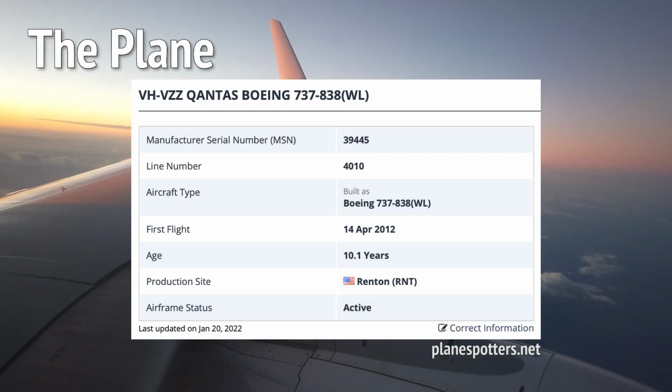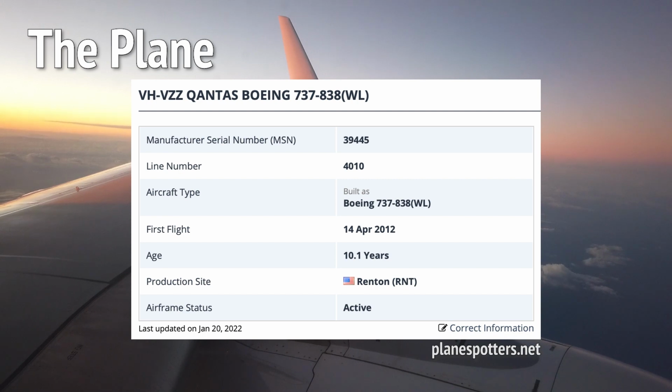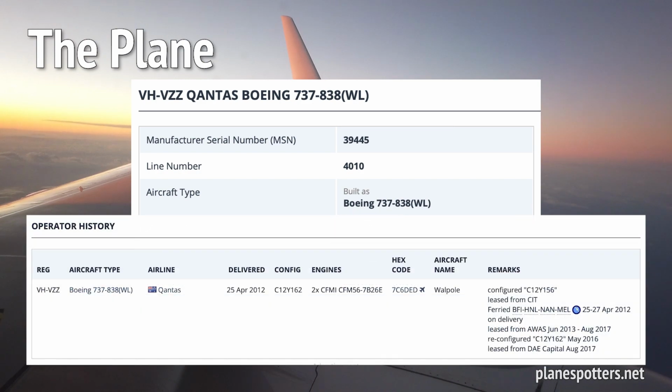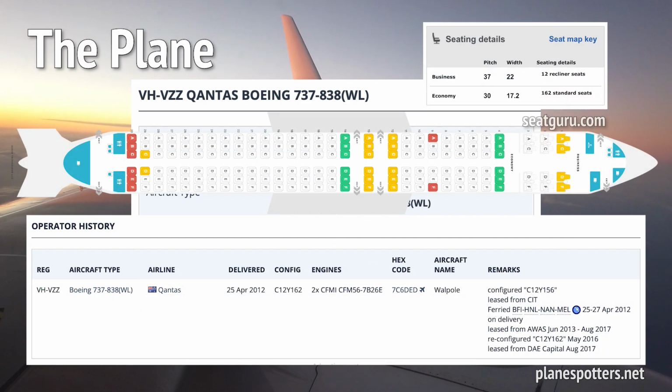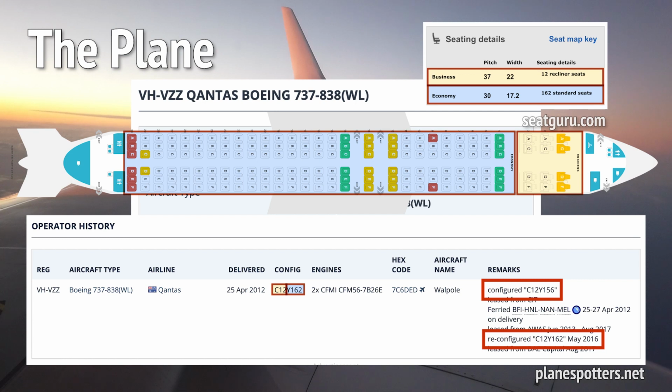This plane, VH-VZZ, is a Qantas Boeing 737-800. It took its first flight in April 2012, making it just on 10 years old when I took this flight, and Qantas have been flying it since it was brand new. It's configured with 12 business class and 162 economy class seats. Its original configuration had 156 economy class seats. The additional 6 seats, or 1 row, were added in May 2016.